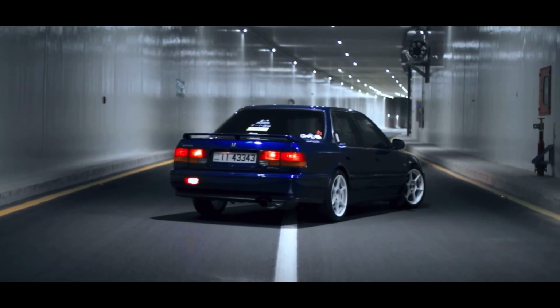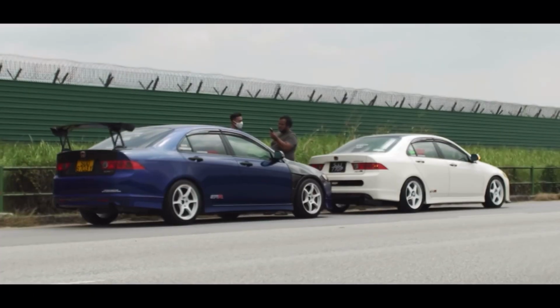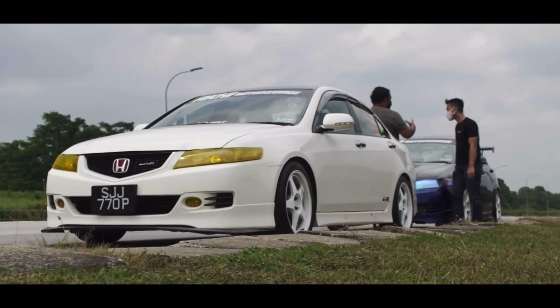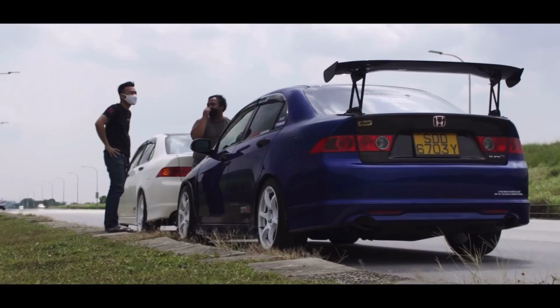And coming up in the number 2 spot is the Acura TSX. This is technically another Honda Accord. It is based on the Honda Accord Euro R, which is a very cool vehicle. It's a cool version of the Accord, which is sold in Europe and I believe Japan, although I could be mistaken. And they're so cool.